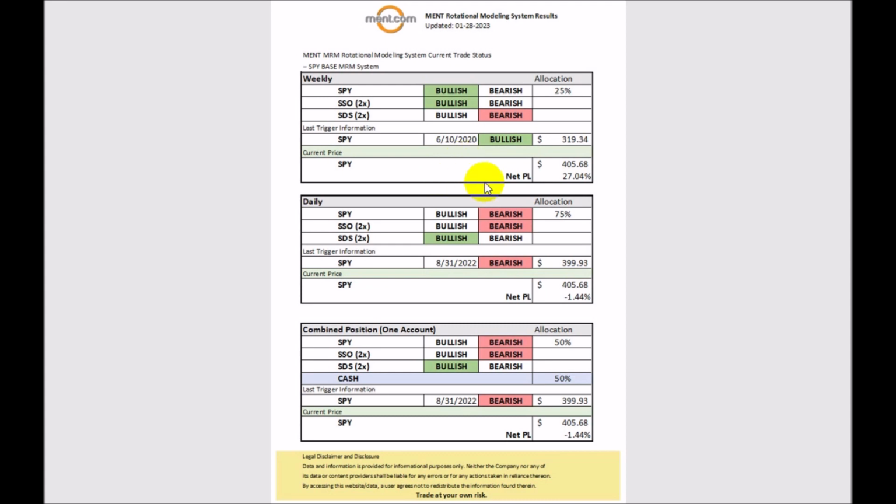This is long term. This is really what you want to use to manage your investment portfolio and your 401k, your retirement account. This is really important to understand that this is historically going to keep you on the right side of trend. And like I said, you have 2 ways of operating it. You can run it with 2 accounts like I do, or run it with 1 account consolidated.